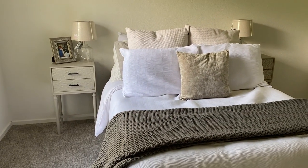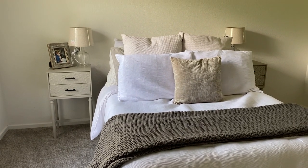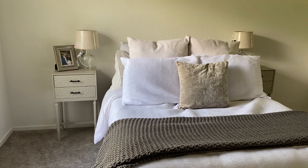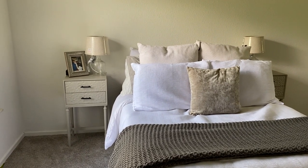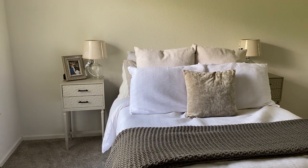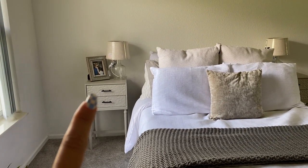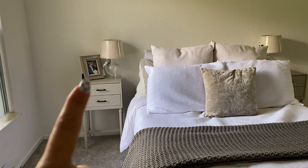I have these two matching side tables or nightstands from Home Goods that I got maybe a year ago. And then I actually just got these lamps, so I was trying to see if I liked them there, but I think that I do. And then I have a picture of my dad and I from Vietnam.